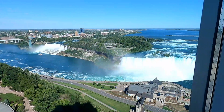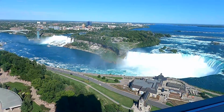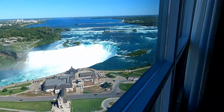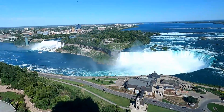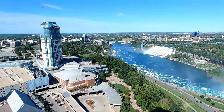So in the king size suite, you basically get 1 window. In the double queen size suite, you get 2 windows. But you pay for the view of the falls. This spectacular view of the falls.